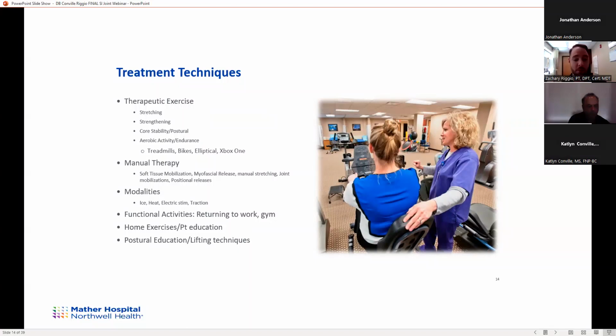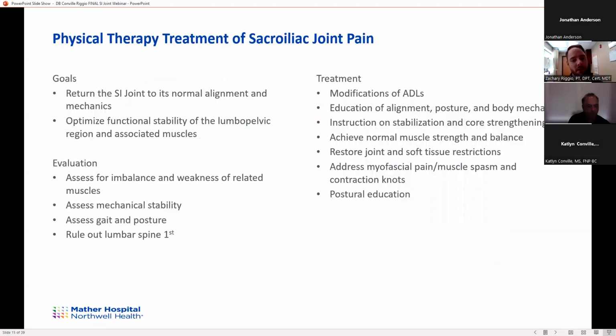And again, one of the biggest things is postural education, right? Or our patient education, I'm sorry, because we want you guys to know how to treat this issue, because back or neck pain has a high recurrence rate, right? It's over 50%. We want you guys to know what to do should it reoccur and how to manage it on your own. So that's a big piece that we often help patients with. Next slide.